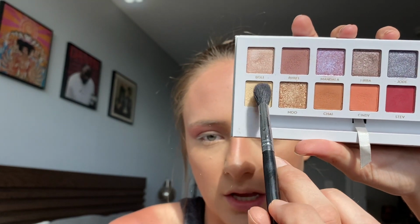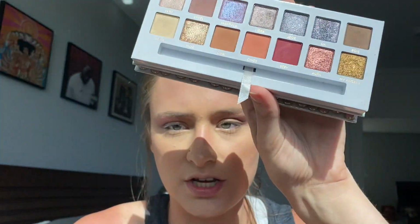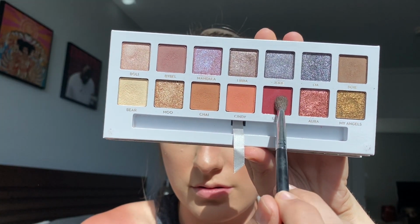Now I'm going to take the shade Bare from Carly Bible's palette, which is just a blending shade for me. It's like a white shade. So yeah, my AC was going that whole time. Hope that wasn't disturbing you. It is what it is. I don't want to melt. Carly Bible palette once again into the shade Stev, this red shade. That's gonna be a good move. Let's see though.